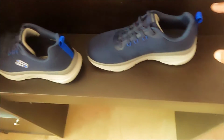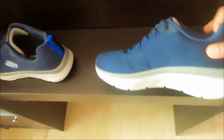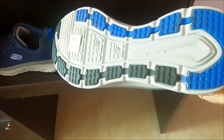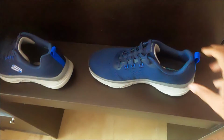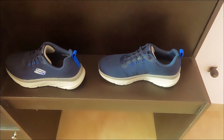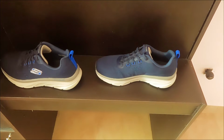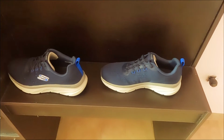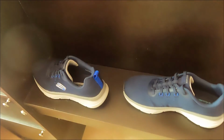So these are the Skechers Dlux Walker shoes with a little more cushioning than the normal model. I got it for an offer price of $4,079 from the Pondicherry Skechers specific showroom in Providence Mall, Pondicherry.